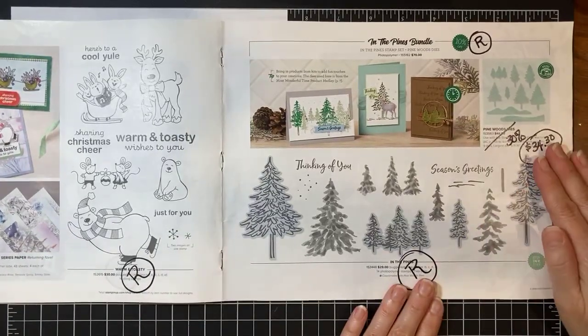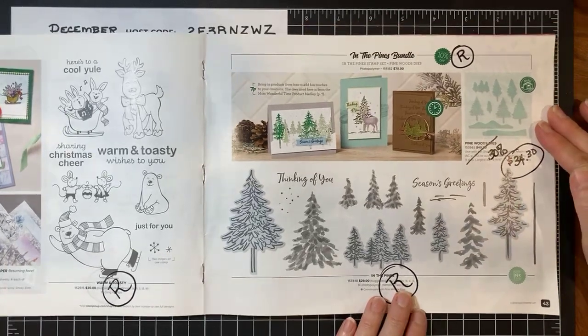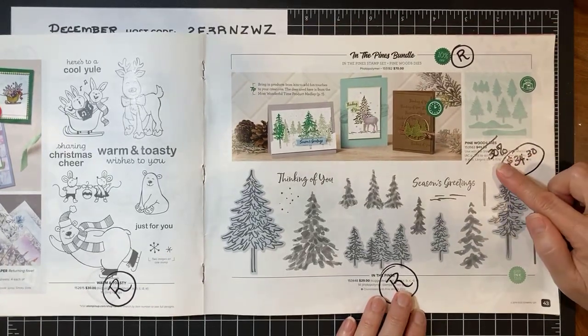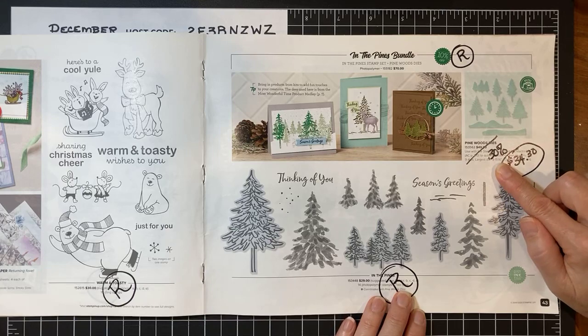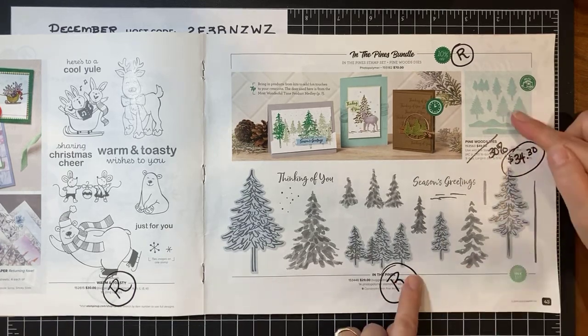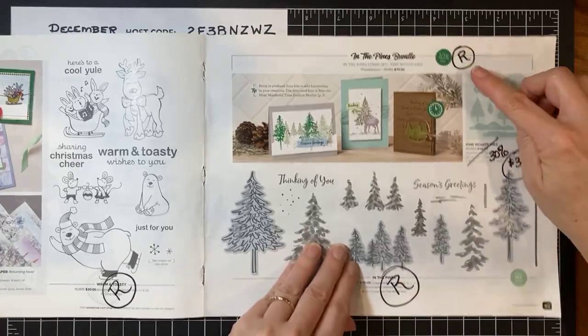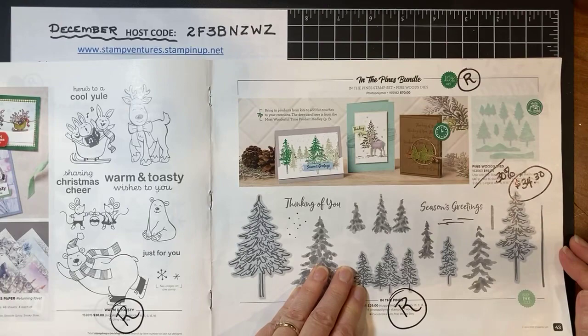The Beautiful in the Pines stamp set and dies are retiring as well. 30% off for the dies. So that's only $34.30. So it's going to be better once this goes on sale to purchase the two separately as opposed to the bundled price.